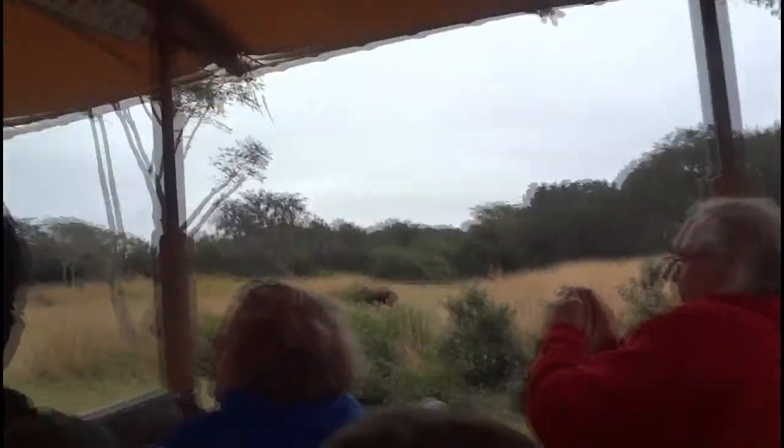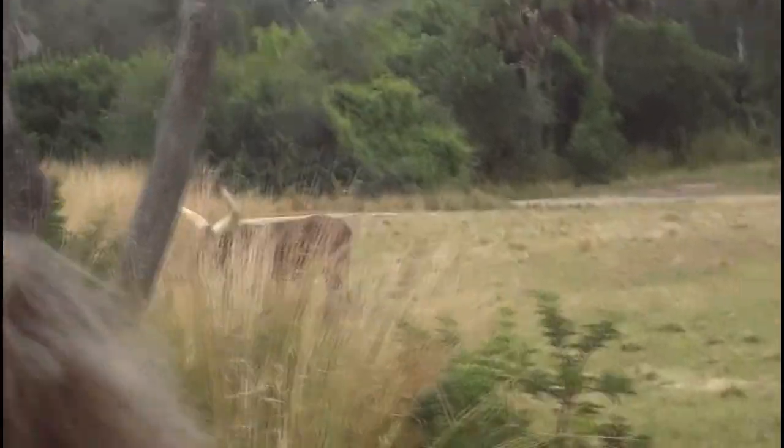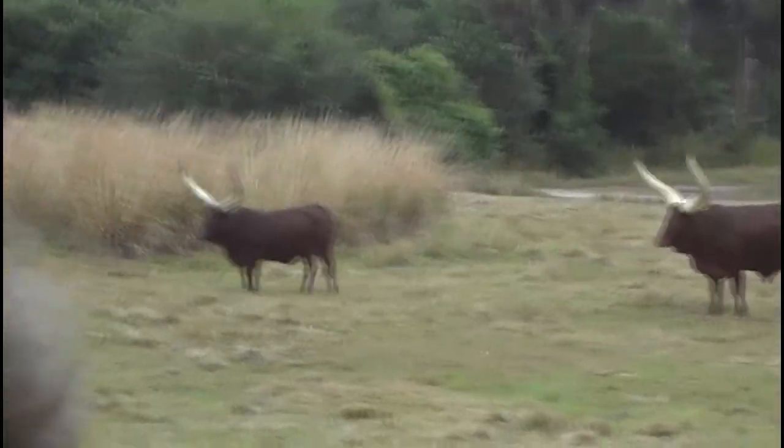Now, also out there, besides that Maasai giraffe, are some great animals, and those are white-bearded wildebeest. White-bearded wildebeest are one of the largest groups of migrating animals in the world. They also go by the name Gnu, spelled G-N-U, for the noise that they make.